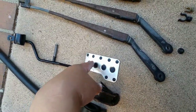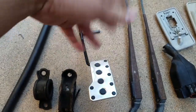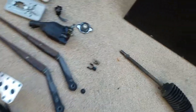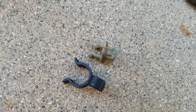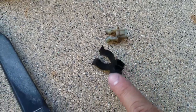IS300 pedal. I'm going to do the same thing I did with the other one: take this off and then put it onto my Corolla. Just some MR2 brackets, don't need those. The bolt and the nut for this one side still has it. Hood prop stay right here. Hopefully that works. Just a bracket.